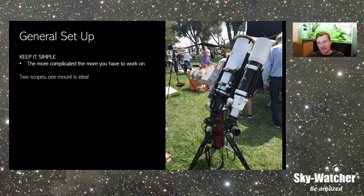I like to use 2 scopes on 1 mount. I piggyback it. I use 1 for visual so people can watch the partial phases come into play. And then my second telescope is my photographic telescope. It's got the camera on there. It's focused. I don't have to touch anything. So that way I can view it and shoot it at the same time.